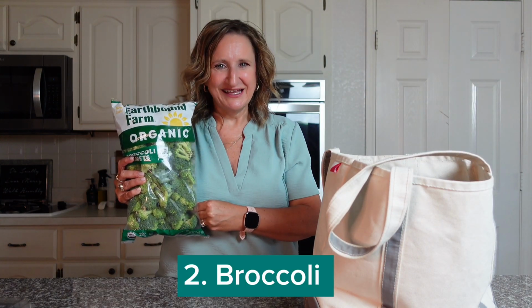Food number 2 is one I eat every week. It's a cruciferous vegetable that has a special compound in it that helps your body detox by flushing harmful chemicals out of your body. Can you guess what it is? It's my favorite, broccoli. And sometimes I switch it up and have cauliflower.